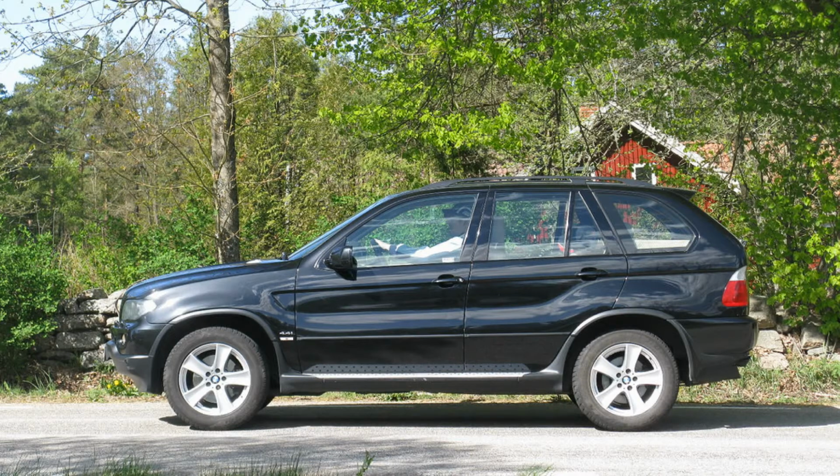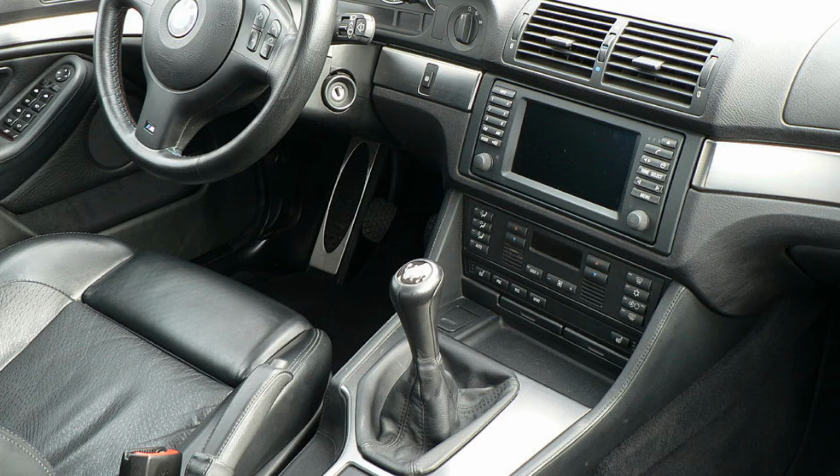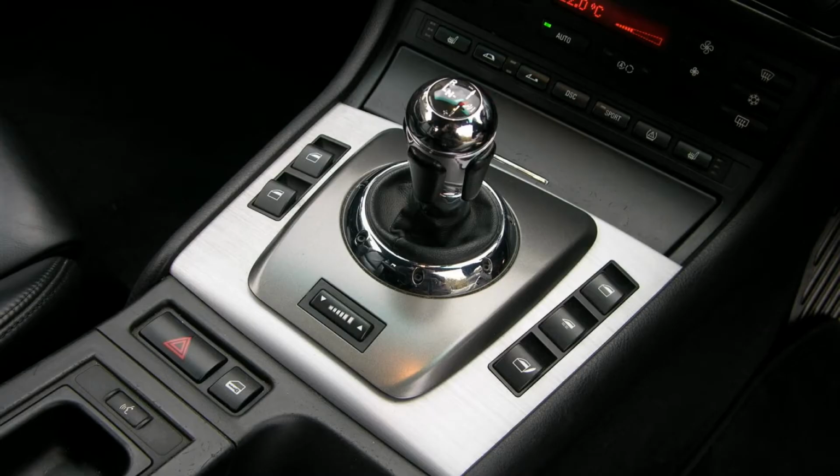As for the V8s, prior to the facelift, they also came with a 5-speed GM automatic transmission, but after the facelift, you could get V8s with 6-speed ZF automatics. And there were a few cases where you could also find 6-speed manuals for the X5. As for the M cars, the M3 and M5 shared a 6-speed manual Getrag transmission, while the M3 also got a 6-speed SMG transmission. So, looking at reliability, I'll start with the automatic transmissions first.